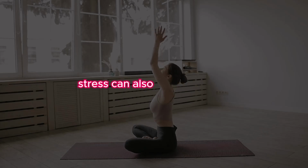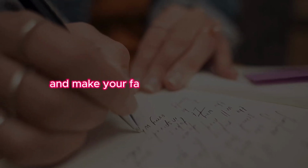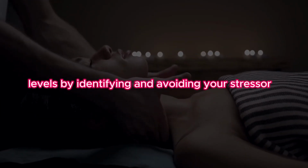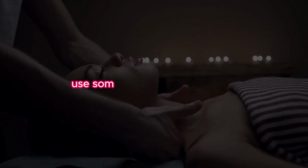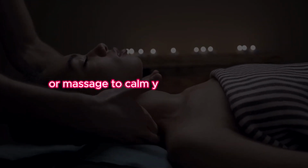Stress can also cause tension, headaches, and facial expressions that can strain your facial muscles and make your face look older and tired. Try to reduce your stress levels by identifying and avoiding your stressors, practicing positive coping skills, and seeking social support. You can also use some relaxation techniques, such as deep breathing, meditation, yoga, or massage, to calm your mind and body. Quit smoking.